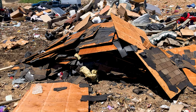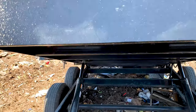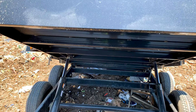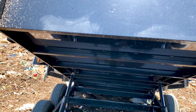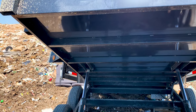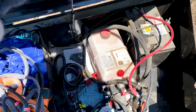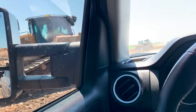Somebody did a roof job. Right, the couch already fell off. Another couch fell off. All right. Now let's go move her up. Watch out for that guy.